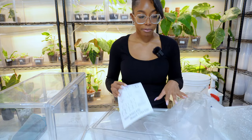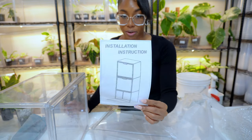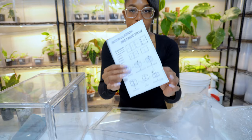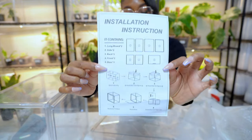So you will receive it flat like I just showed you. I've asked them to include instructions on paper with the product so that you don't have to go to the QR code. And I've asked them to make the instructions easier to read. Here is what we have here. It makes it so much easier.